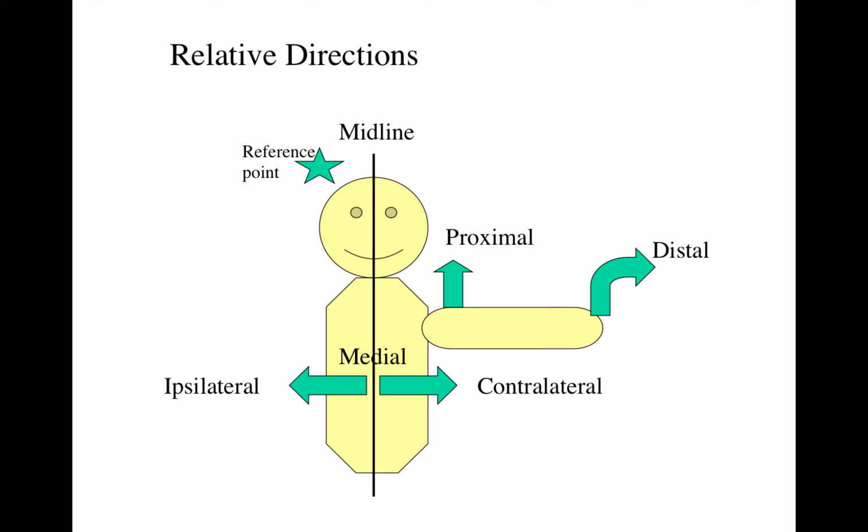Okay, navigating the brain sometimes involves talking about the directions and positions of things relative to each other. So this slide is intended to take this star as the reference point. So starting from this star, things that are on the same side of the brain or the body, for our purposes the brain's the most important, are ipsilateral to the reference point. So ipsilateral means same side. So if I describe something happening in the temporal cortex, and then I wanted to say there's something happening in the parietal cortex on the same side of the brain, I could say ipsilateral parietal cortex.